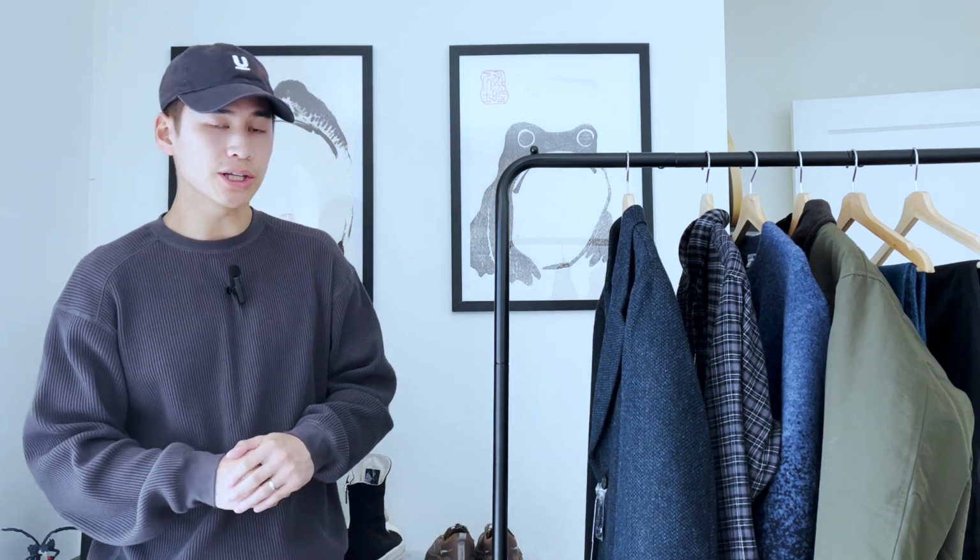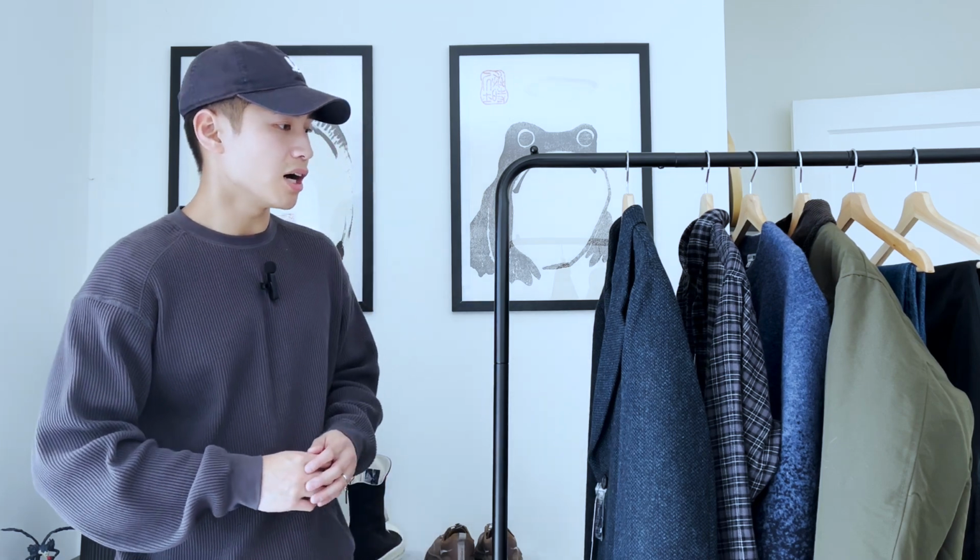My name is Austin, and today we're going to be going over the Uniqlo J.W. Anderson collection for Fall/Winter 24. For those of you who don't know, J.W. Anderson is a British designer who's worked with Uniqlo many times in the past that mainly focuses on timeless pieces with a modern twist. This collection might have my favorite item from Uniqlo this year, so let's go ahead and get into it.